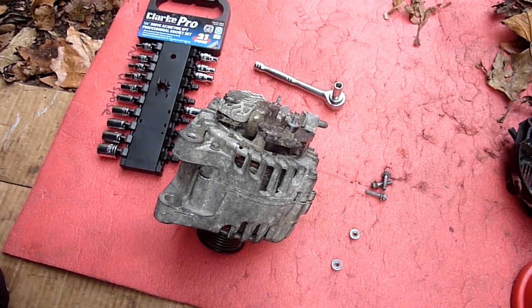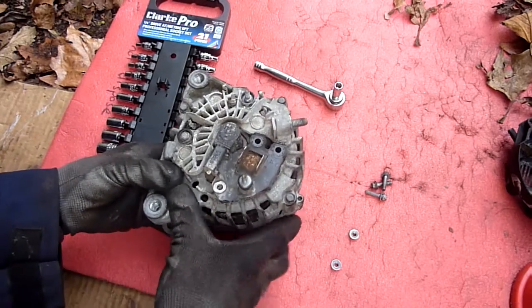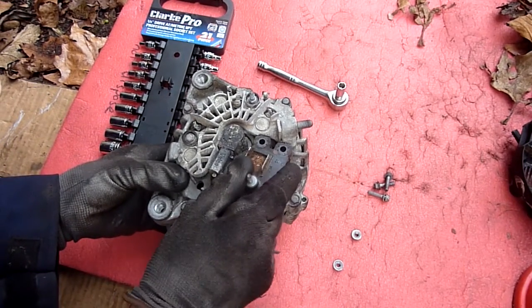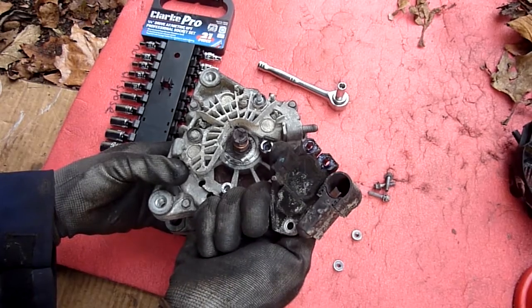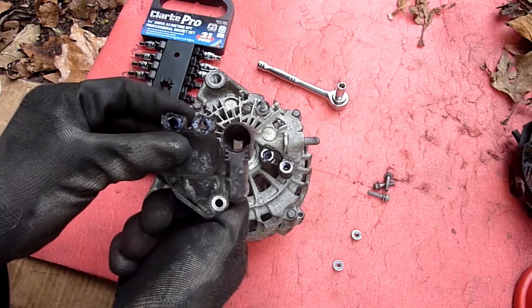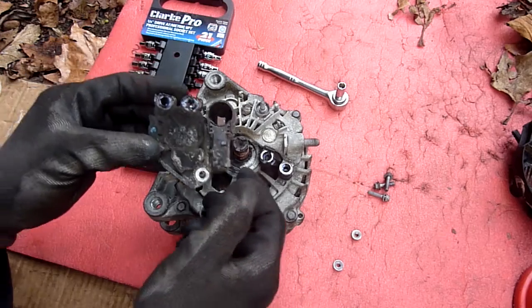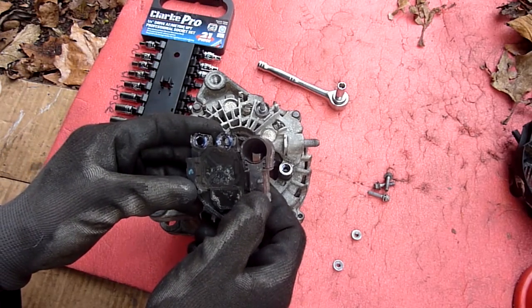So remove the 2 8mm nuts holding the cover on. Remove the 7mm bolts, as you can see on the floor, and that leaves the voltage regulator ready to be removed. If there were brushes in it, you would not be able to take this out. If the brushes are good, the brushes are reasonable, they're not too bad. Something else failed on this alternator then, see it? The brushes are sticking out.